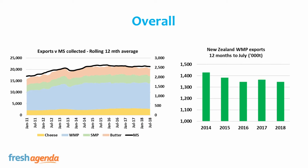And as you can see on the right there, for the 12 months to July we are down on the prior year. It's been a story of declining trade, particularly whole milk powder, which is the main product, for four years. Look at the chart on the left, it's because there's no growth in milk. Yes. But across the platform, pretty much flat trade.